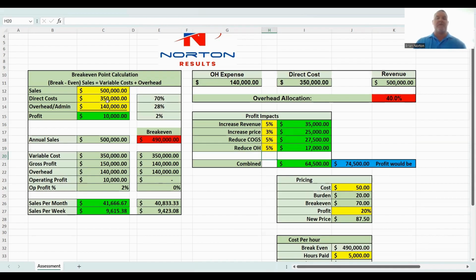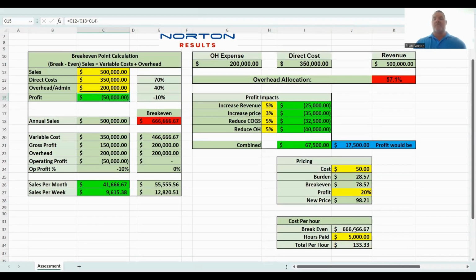But let's go back up here and say maybe our cost of goods sold or our overhead was $200,000. So we had a $50,000 loss, just to show you the example of the spreadsheet. Now our overhead allocation went up. Our price went from $50 to $80, and now it's at $98. And then our price per hour went to $133.